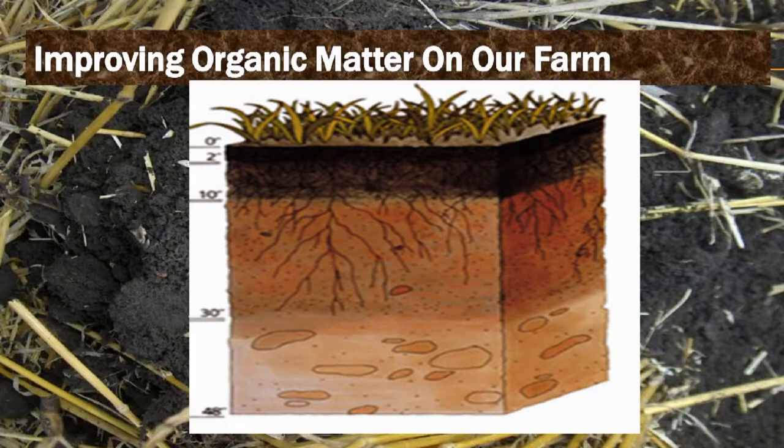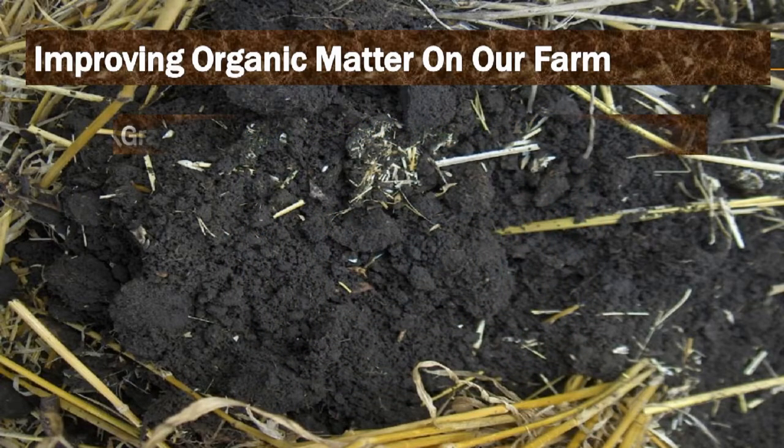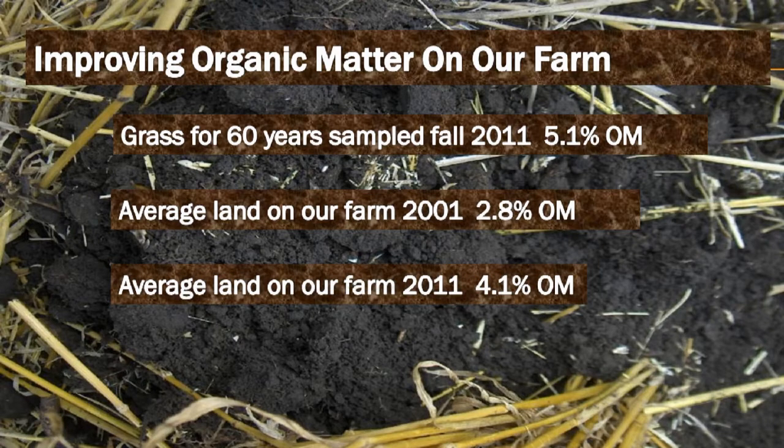And this is something that I feel pretty good about, you guys. This is our organic matter. People talk about organic matter. We don't give enough credit to our organic matter. We feel really good about it. That's our driving force on our farms, our organic matter. We went 5.1 on grass, and we've gone from 2.8 to 4.1 in 10 years.